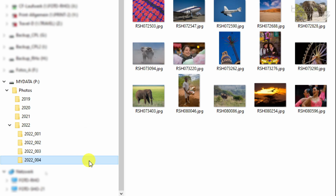Since the operating systems have trouble handling a very large number of files in a folder, we limit the number of files in each folder to about 100 or 200. Doesn't really matter, but we limit the number. When a folder is full, we simply create a new folder with the next sequential number until the year is over. It can happen that quite different images from different shootings end up in the same folder.